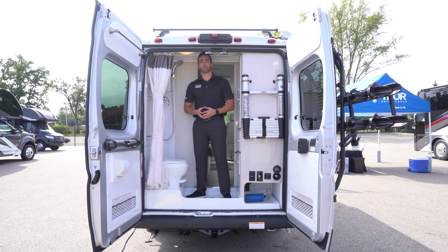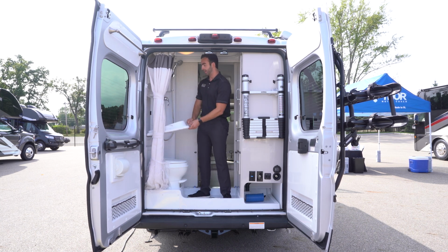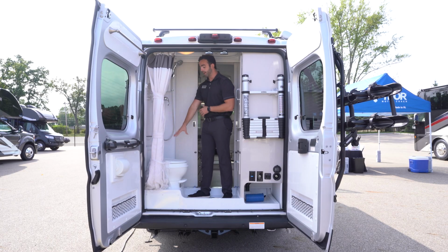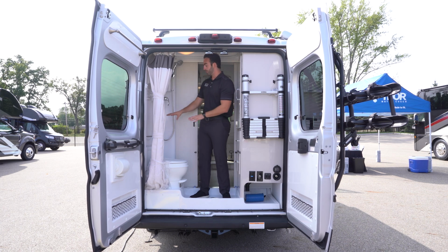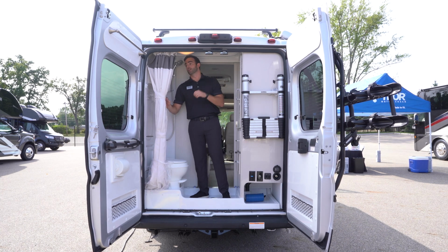What's really great about this floor plan is the fact that it is a rear bath. That gives us the option to have a little bit more room back here to work with. We do make sure we make use of every square inch. We have a fold-up sink that can easily be dropped down when it's time to wash your hands and then put right back up just as easily. You're also going to have your toilet with a gravity foot flush, your shower, and all white ABS material for your shower. This curtain can be conveniently unvelcroed and wrapped all the way around, giving you the privacy that you're going to need.